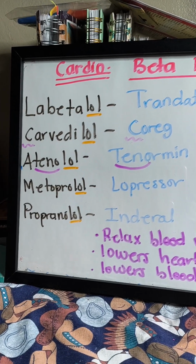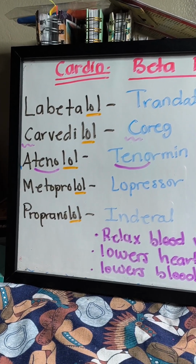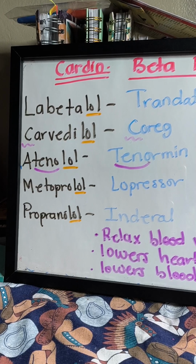Five beta blockers. These are under the subcategory of cardiovascular medications. Beta blockers are known to relax blood vessels, lower heart rate, and lower blood pressure. A few questions to help you review.